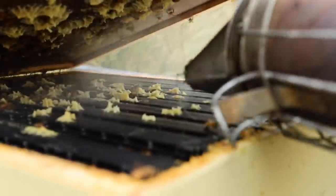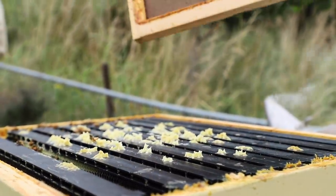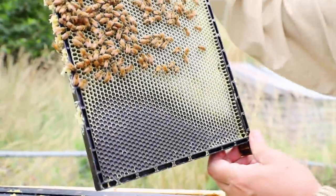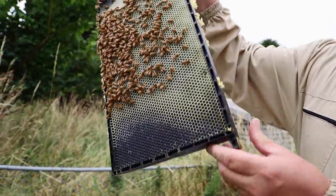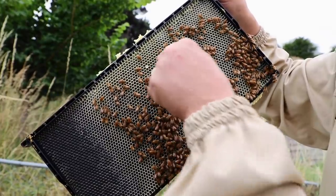That breeze isn't helping, but we'll just give them a wee smoke. There's a few bees in the old lid there. So the more you go in, the more honeycomb there is because they start from the middle, where the hive's warmest. It's only mature when they put that little white lid on the top.